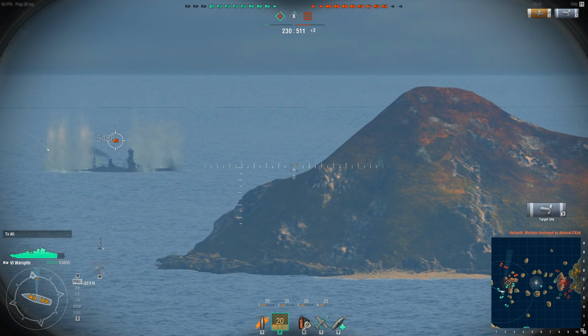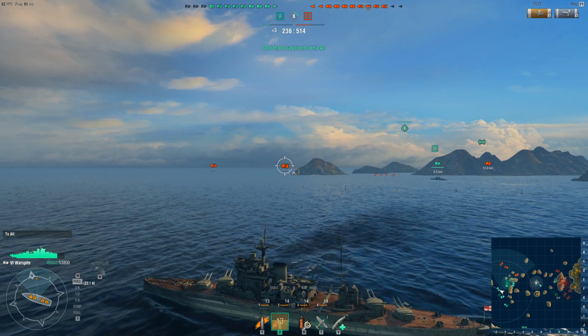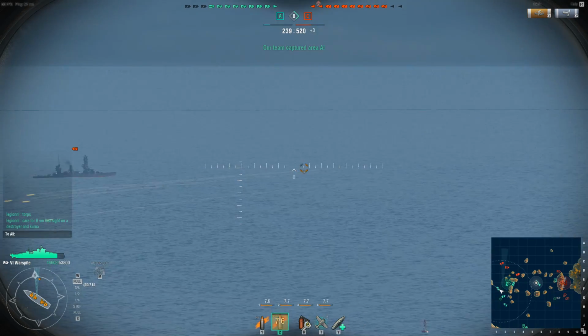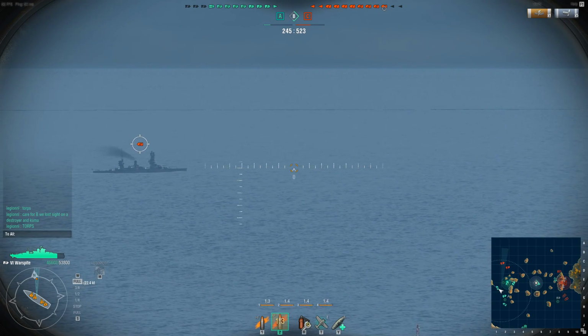These Fusos are starting to take consistent damage. And if they want to maintain the range advantage over the two Warspites that are now closing in on them, they're going to have to turn away. And when they turn away, they lose their firepower advantage, because you can no longer point all 12 of those 14-inch guns at the ships that are pursuing you.